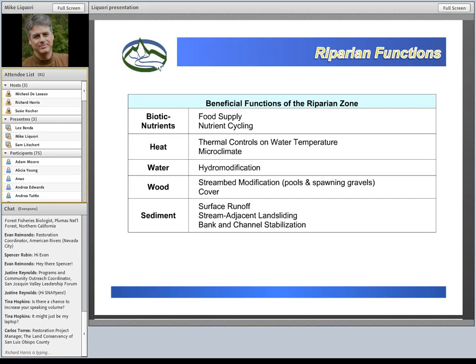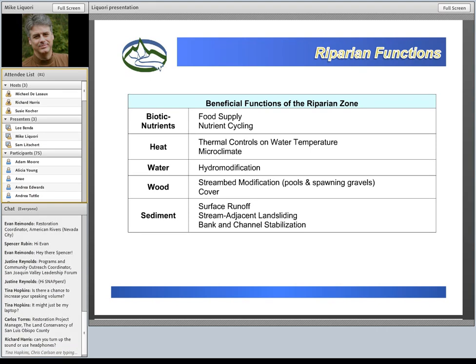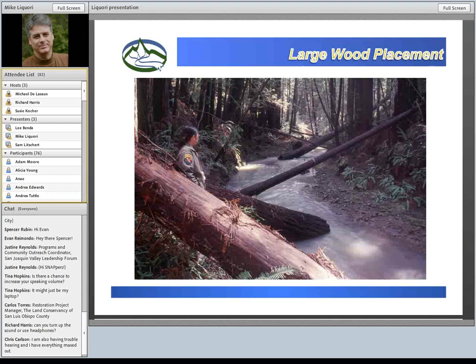For water, we're concerned about hydromodification, although in the riparian zones we find that there's just not enough canopy interception to affect hydromodification if you just look at the buffer alone. So that kind of dropped out of our approach. With wood, we're focused primarily on the functions of stream bed modification, how wood influences the channel morphology to create pools, spawning gravels, and to provide cover for fish. And with sediment, we're focused primarily on addressing surface runoff, stream-adjacent landsliding to some extent, mostly in the way of buffering the stream-adjacent landslide so that where landslides do occur, they do have a component of wood that's delivered to the stream, and bank and channel stabilization overall.